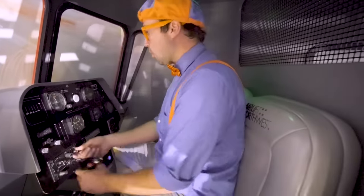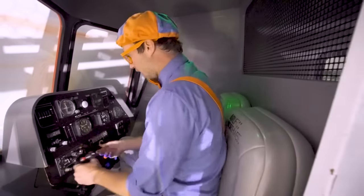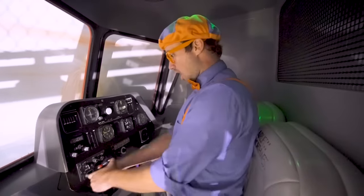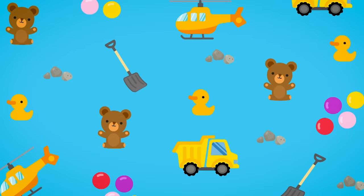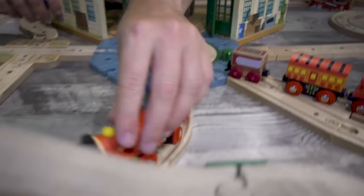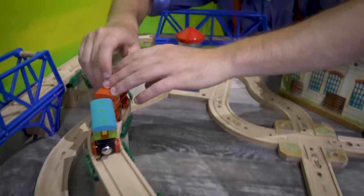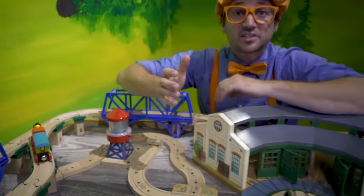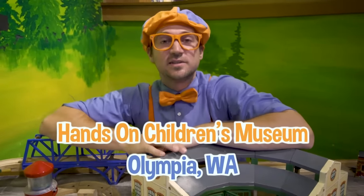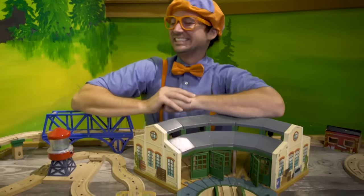Whoa. All right. Whoa. Here we go. Yeah, even helicopters can save people. Yeah, they're emergency vehicles. And they even can put out fires. There's so many uses for helicopters. Whoa! Ring, ring, ring. Whoa! Whoa, that was so much fun. Learning while playing at this hands-on children's museum in Olympia, Washington.